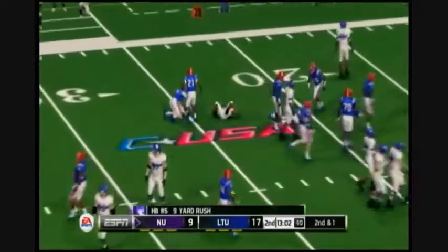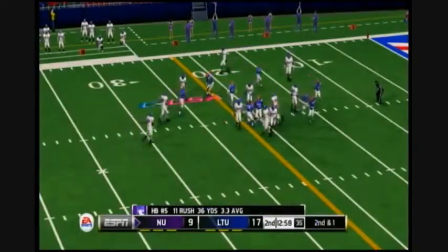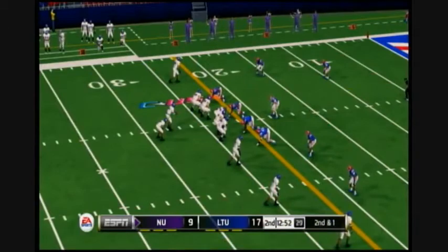And he's level at the 23. Gain of 9 yards. Watch the curl. That brings up 2nd and 1. Check Mike 34. Mike 34.